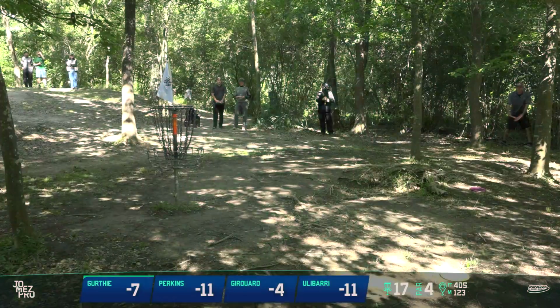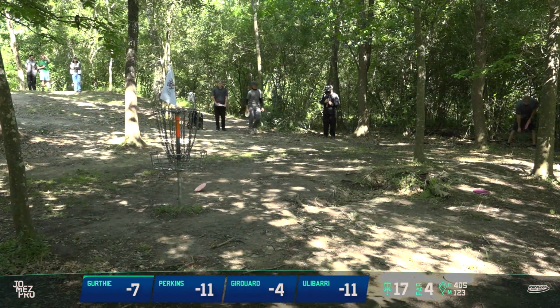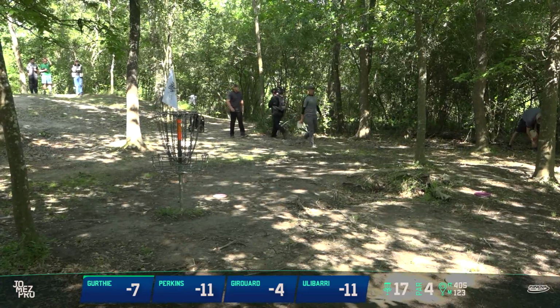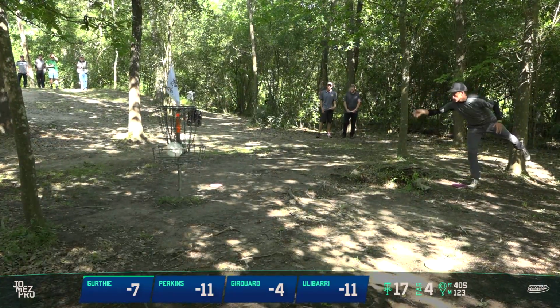That's great. Yeah, and that was a risky play to go over the OB like he did. It kind of baits you because there's these openings up there. It's like, hey, I'll just throw this hyzer, but you're really going over a swamp at that point. Right.